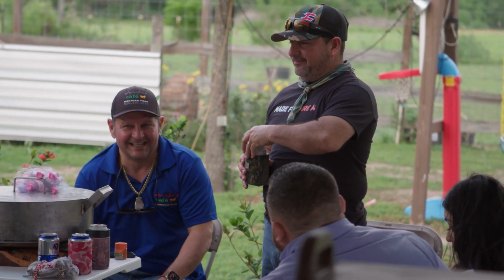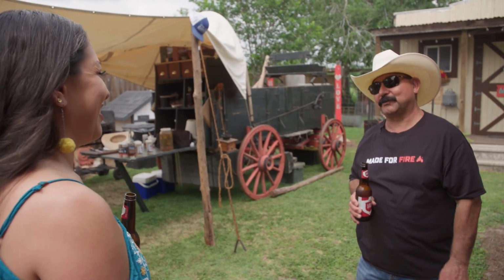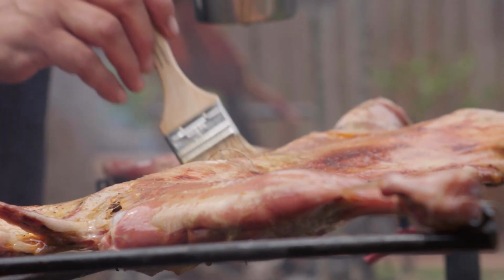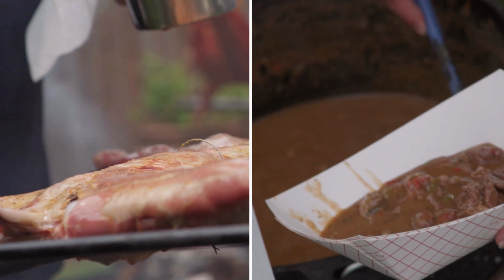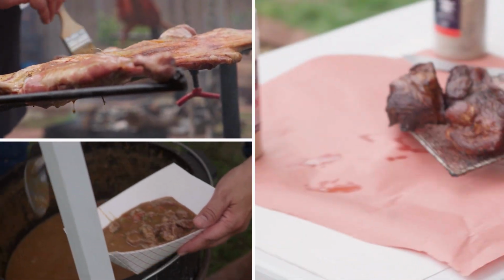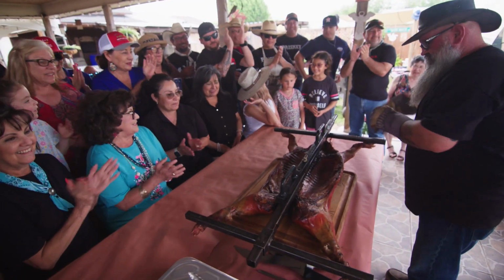So who is this for? Is it for someone that's never cooked before? Is it for the ones that are competing? Can anyone come? Anybody can come to one of these events, and it's for anybody that wants to learn how to cook open fire, how to make carne guisada in a Dutch oven, how to make carnitas outdoors. We want to show people how to do all of that, and it's just more fun when it's hands-on. And we want them to feel like their family.